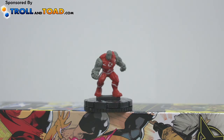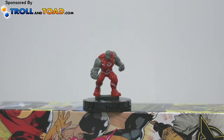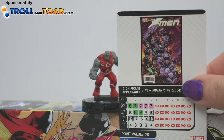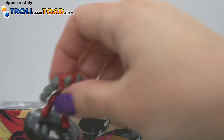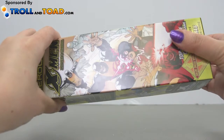And Rock Slide is our last one in this pack. Here's his card. Front and back. Here we go. Last box. Let's get this opened up. Let's hope for another super rare or another ID card. I'd love to see another one of those.